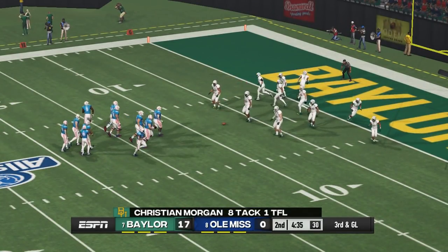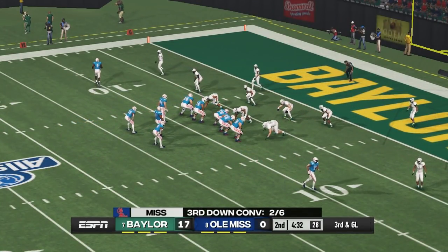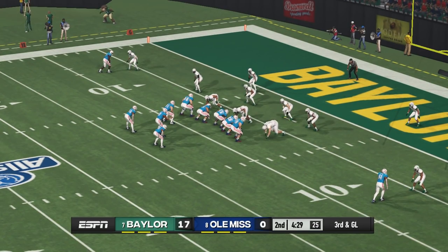Hey, watch the left, watch the left. Here we go, here we go. Black five, black five.